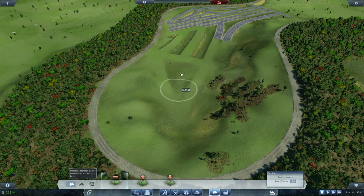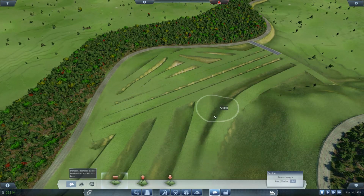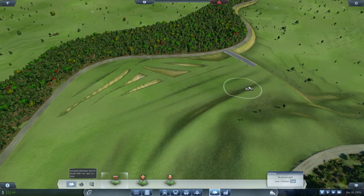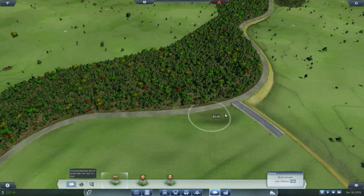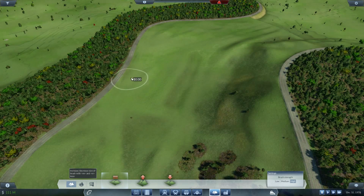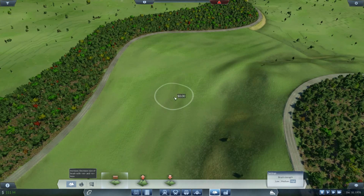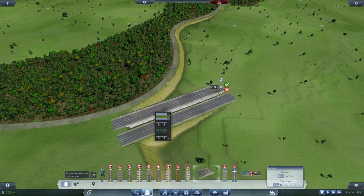There we go. Let's see, it still does leave quite a few depressions doing it like this. What I could have done was then ran secondary roads over that area, smooth it out even more. However, I think we end up with something pretty usable by the time we're done there.